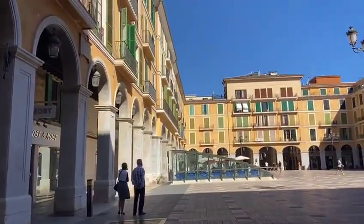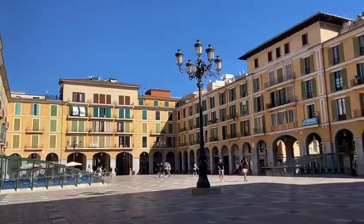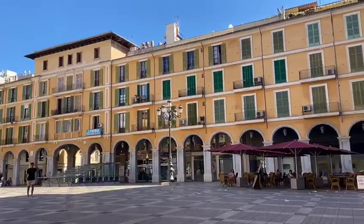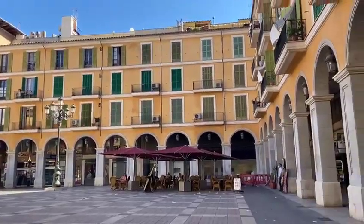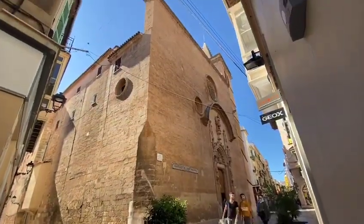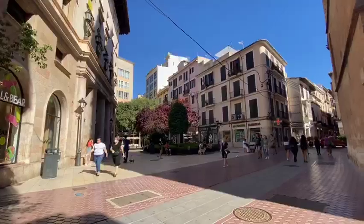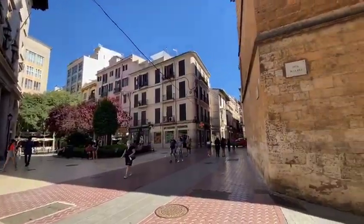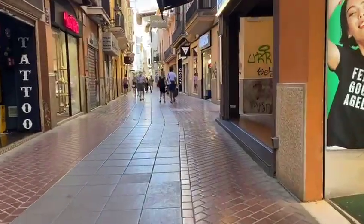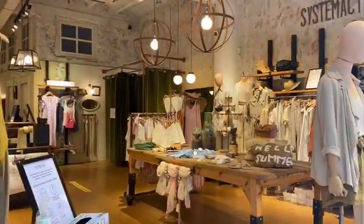Our next stop is Plaza Mayor. Nowadays, it is a symbol of the Hispanic culture and it's a meeting point for shopping or just having a drink with your friends. And finally, we arrived at one of the most important shopping streets in Mallorca, called San Miguel Street. Here, we can find all kinds of shops, local and international brands, as well as legendary shops of Mallorca, family-run businesses going on for many years and promoting local manufacturers and products.